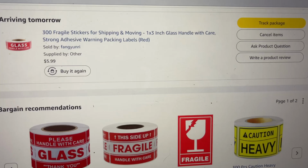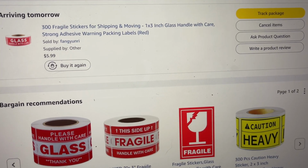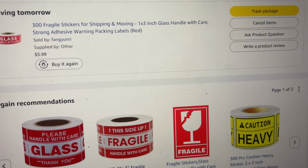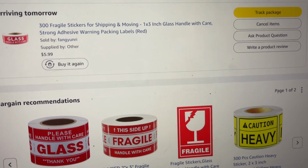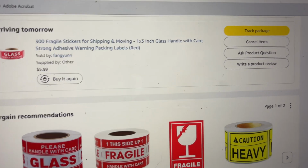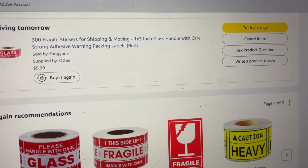Okay, I accidentally lied. I wanted to also buy some Handle with Care, Fragile, Glass stickers to put on the outside of the shipping boxes. So I just ordered them on Amazon and they'll arrive tomorrow. But now we have everything we need to ship.